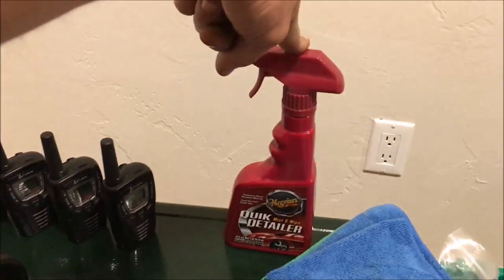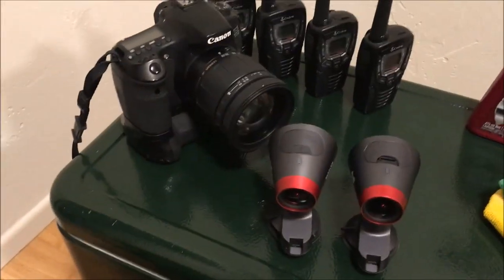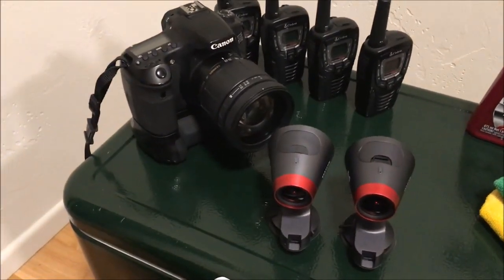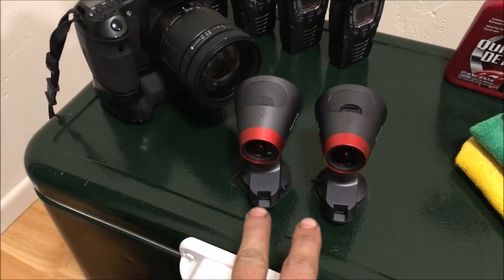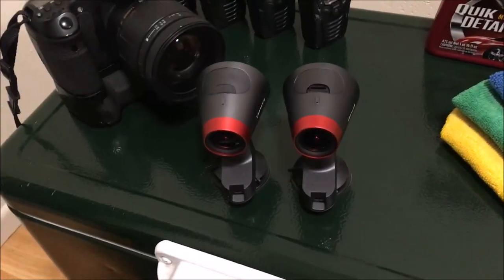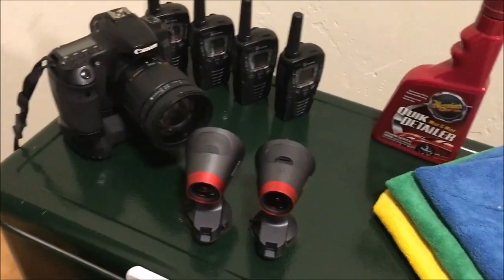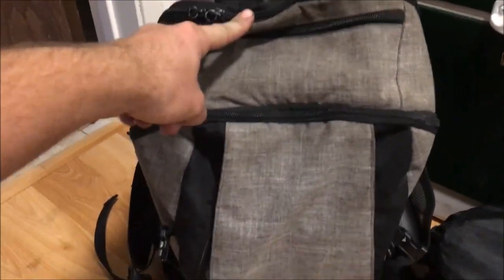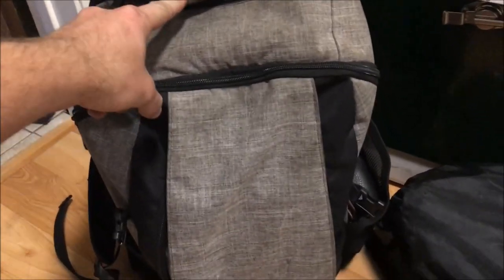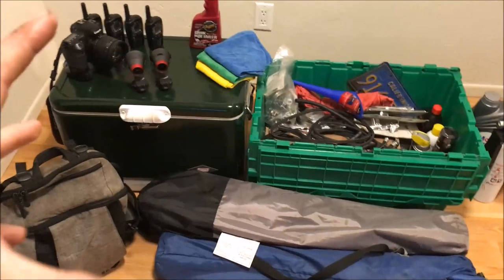I also bring quick detailer as well as microfiber towels to be able to clean my windows and stuff off. And if you want to record the trip like I do and take a lot of pictures, I bring my camera. These are Wayland's cameras that I use kind of as GoPros in the car, and I do time lapses and stuff, and it's a great way to capture the entire trip because there will be a video on that. And so as a result, I bring my backpack full of my laptop, external hard drive, spare batteries, a bunch of charging cables and stuff. And that way I can get everything handled. And yeah, this is kind of just the start of my kit.